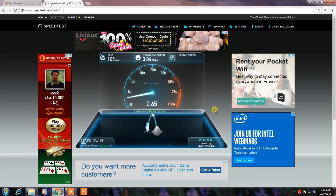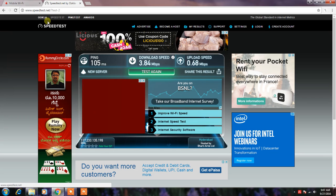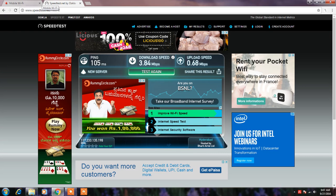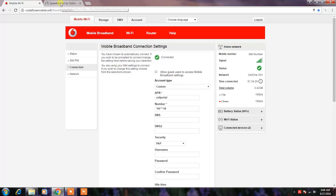I get a current speed of around 500 kbps, 600 kbps, and in Internet Download Manager I also get 300-400 kbps. I can download any software or any video songs, mp3, within a minute because this is very high speed data. This BSNL 3G is very good compared to other networks, and the rate is also very cheap.